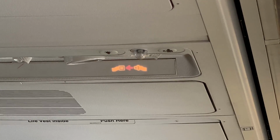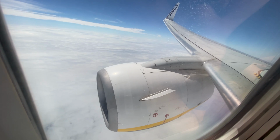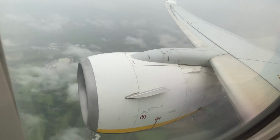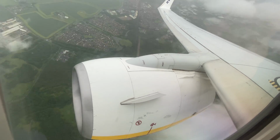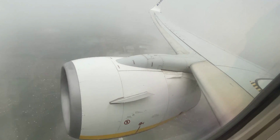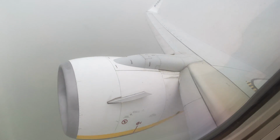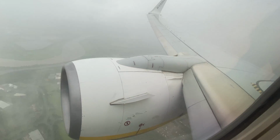Returning to my seat, the seatbelt signs came on and we started our descent into Liverpool. We descended into the north of Liverpool before banking right over the Mersey and approaching over the Mersey Gateway Bridge to line up and land on runway 27.